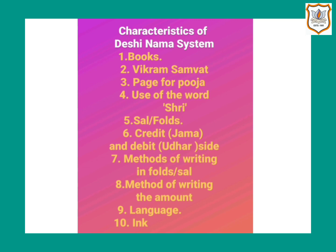Now, next point, language. Books of account in Teshinama system are written in the regional language. For example, in Gujarat, Teshinama is written in Gujarati language. Then next point, ink. Generally, Teshinama is written in black ink. However, the blue ink is also used nowadays.